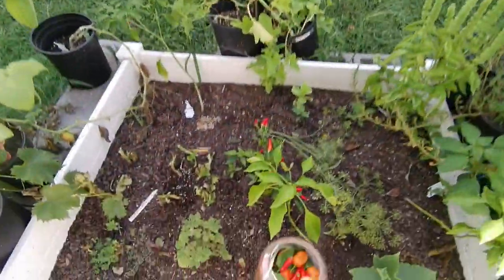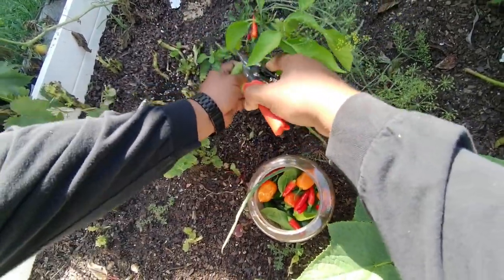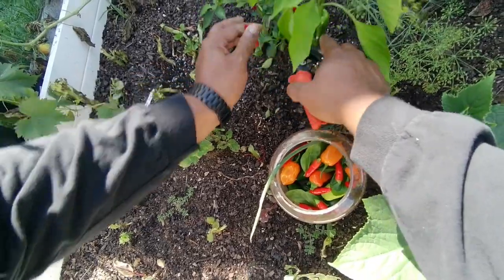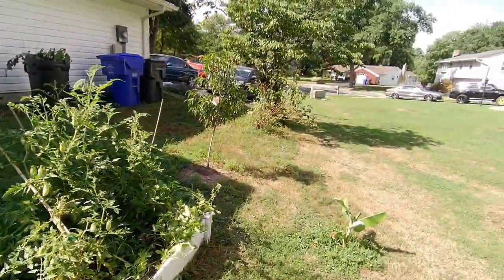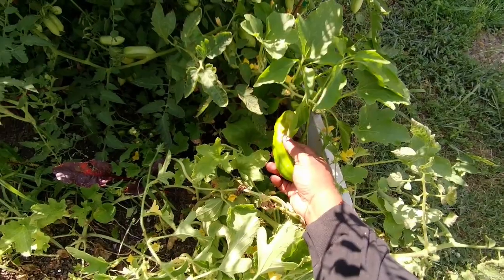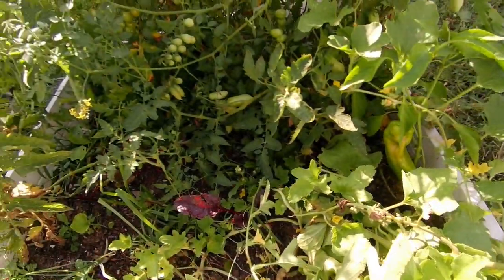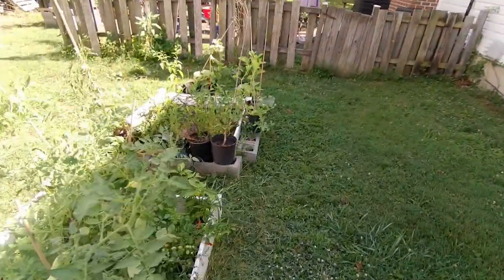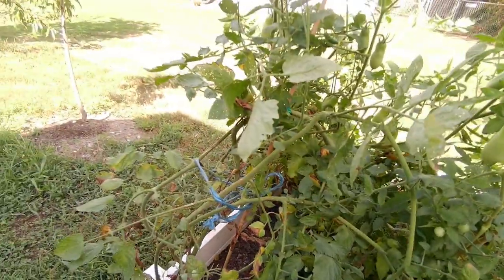Some of these are ready. Nice. Now I have one huge one over here that's not done, I don't believe. Look at that. I think that's a Toro. Toro is a stuffed pepper or a frying pepper, I believe. But it looks good. I see some tomatoes that are almost ready. Yeah, I have to get these before the squirrels see them. Then it'll be game over.